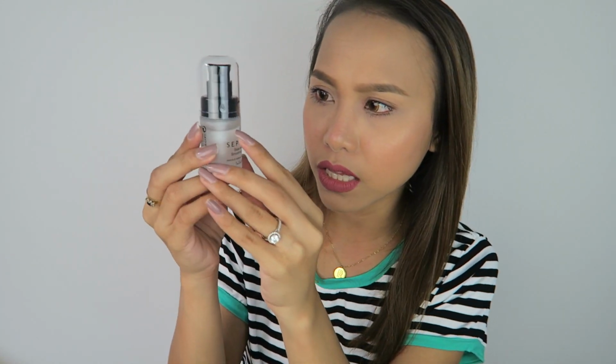I actually just discovered this in December and I have been using it non-stop. Like, maybe you cannot tell, but I do not use a lot. Like, maybe half a pump is enough for my whole face. So yeah, that's the first one.